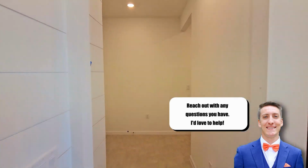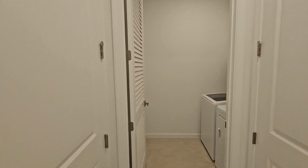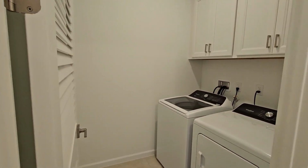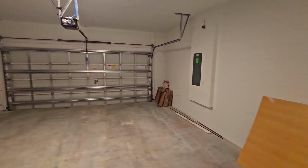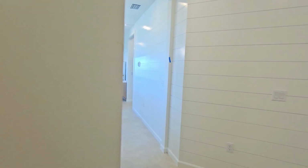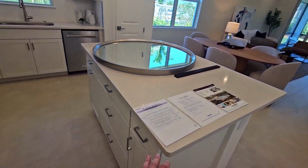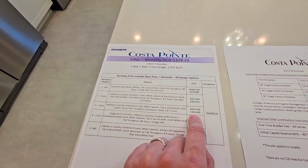I'm going to go and show you the laundry room here as well. And this will come with a full 2-car garage as well. Like I said, guys, impact windows standard, natural gas standard through the community, and now I'll showcase the price sheets here. This is what I'm talking about.